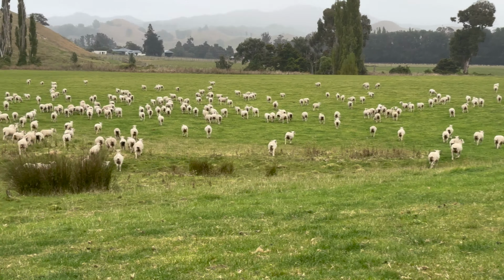Here's a bit of better video of what staggers look like for you. Watch this lamb go. And they just get to a point and for some reason their body just spasms up. You can look into it.